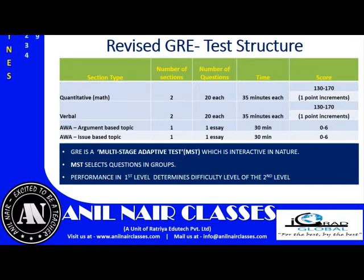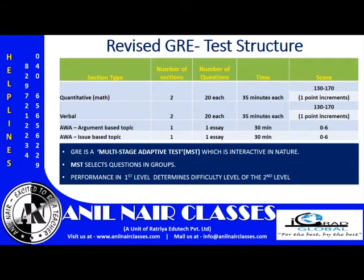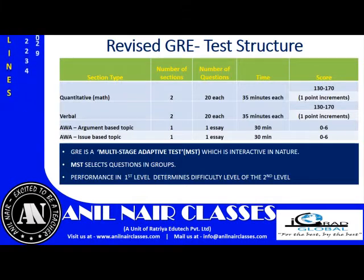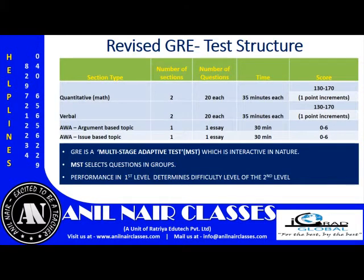In the quantitative section, you would have 20 questions each. You will have 2 such sections, and the time for each of these sections would be 35 minutes. The scores that you would get would be in 1 point increment for each correct answer, and the range would be from 130 to 170. As for the verbal, you will also have 2 sections, 20 questions each, 35 minutes on each section, again 1 point increment in scores, and the score range still remains the same, 130 to 170. So the total verbal and quant scores put together would be 340. A good score on this, as mentioned earlier, would be 320.